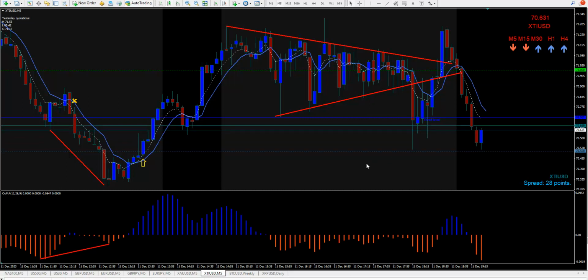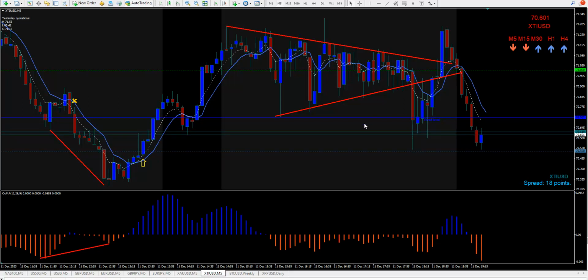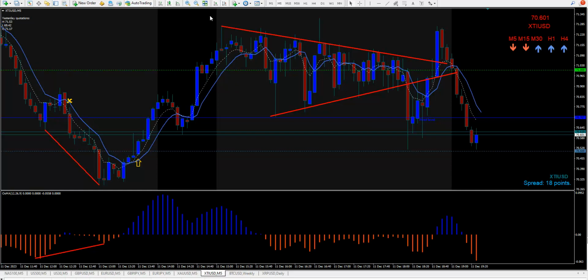That's a triangle if I ever did see one. Do I trade triangles? No, not at all. But I just saw it with my eye. I just thought I would draw it in there for you for fun. There's people who do trade triangles, descending, ascending triangles. They trade flags and all kinds of things, all kinds of chart formations.